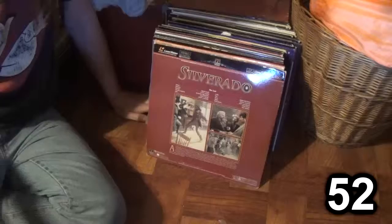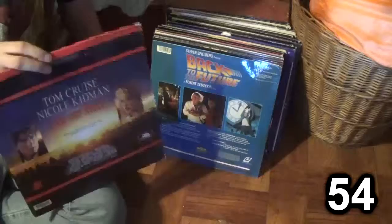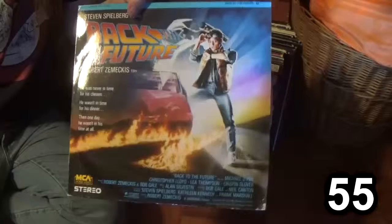Silverado. Yeah, if I can get it out. I had not seen this before, but I'm told it's pretty funny. Far and Away. Not my cup of tea. Of course, everybody knows Back to the Future. I mean, this is like everyone's favorite movie. Of course, Speed.